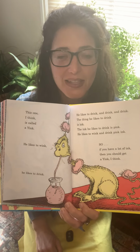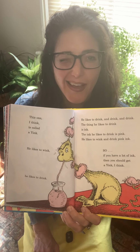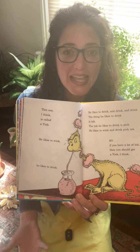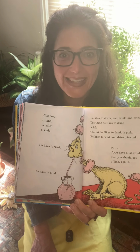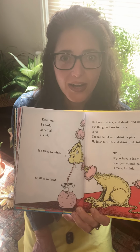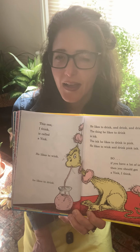Can you wink? Let's see if you can wink. Ready? 1, 2, 3. Wink. And sometimes I know I wink a lot in class and I'm not even aware that I do it. But let's try it again. Can you do the other eye? Oh, that was difficult for me. Some of you I know who can do both eyes. Let's try it again. Ready? 1, 2, 3. Wink. And then other eye. Wink. It's good to practice both eyes. It's exercise for your eyeballs.